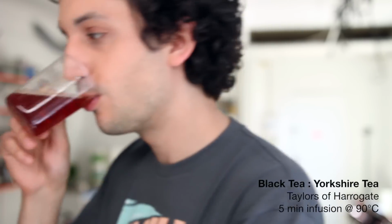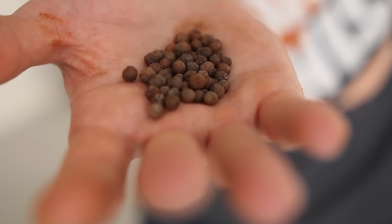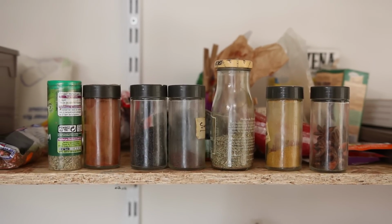Sorry. So as I told you, ground spices are perfectly fine with me, and I find it even faster to work with ground spices. However, when it comes to flavor, they have 2 major defects. First off, ground spices have a shorter shelf life than the whole spices. And second, ground spices cannot be boosted, unlike whole spices.